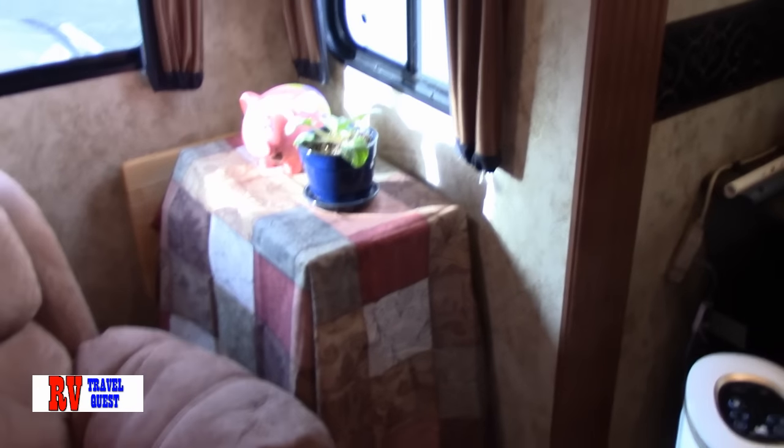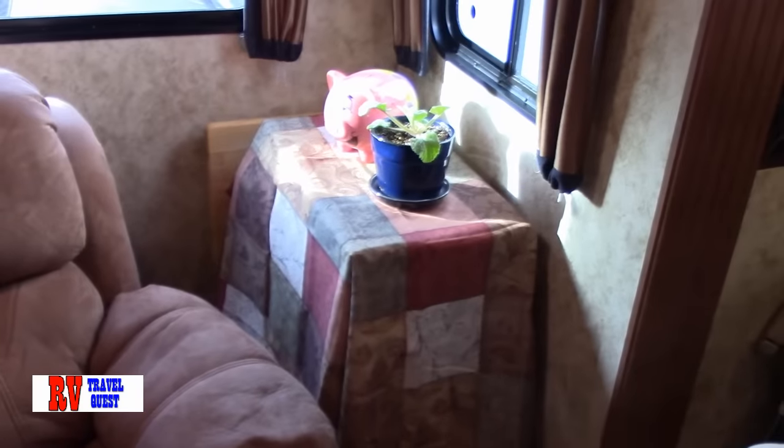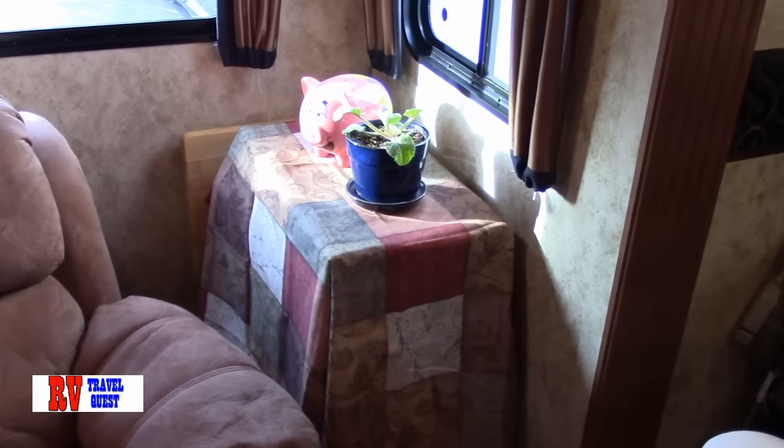And today was a shopping day. And so we thought we'd show you a couple of things that we've done to the RV just for the fun of it. So show and tell. Today we keep a shelf in the corner here by our chair.